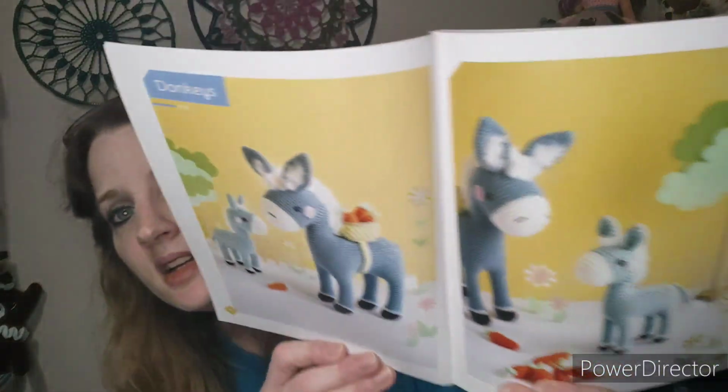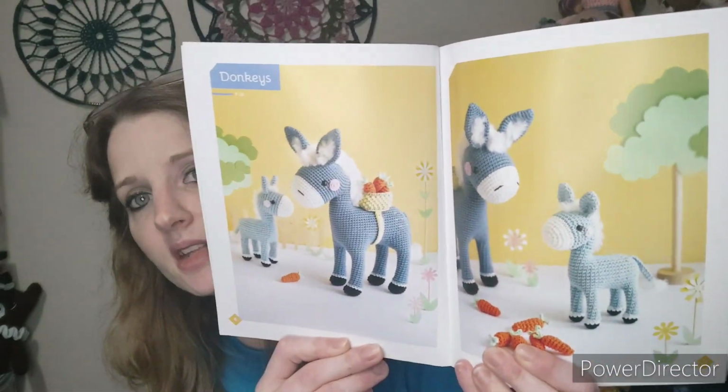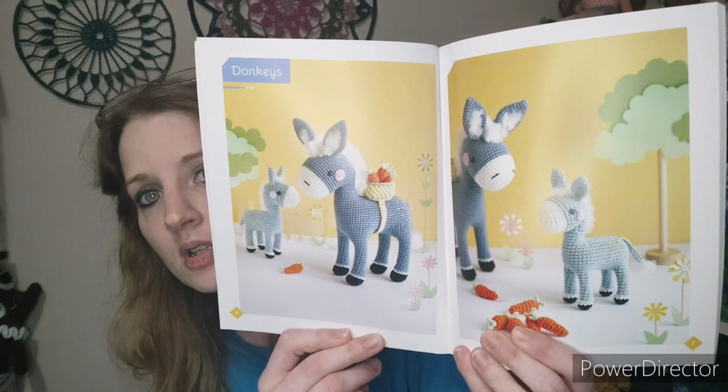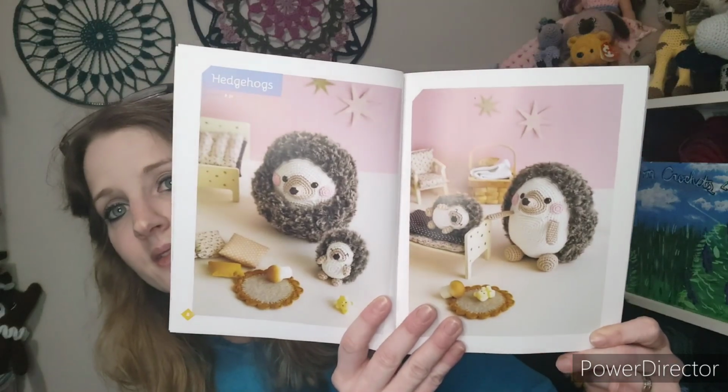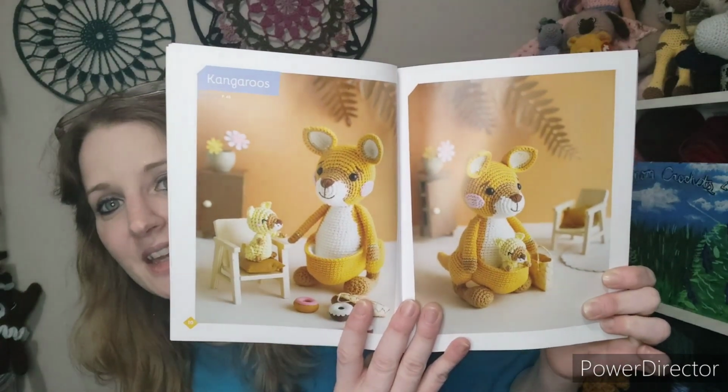Now, there's not a ton of patterns in here, but it's like a mama and baby or daddy and baby type book. There's some really cute ones. So you got your donkeys. Are they not adorable? So the whole beginning of the book is nothing but pictures. And then you got your hedgehogs. They're so cute. And then you got your kangaroos. And the little baby that goes in the pouch.